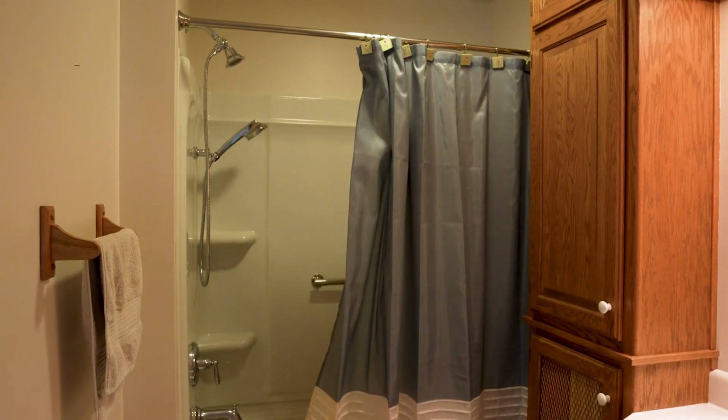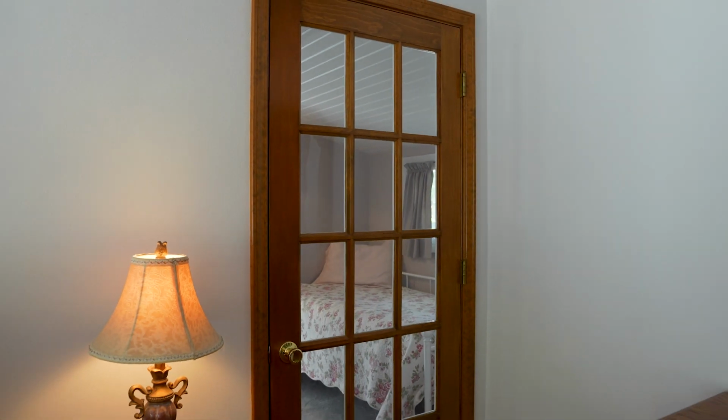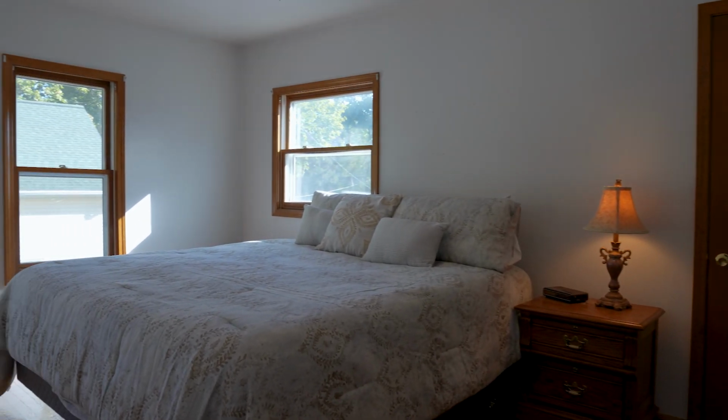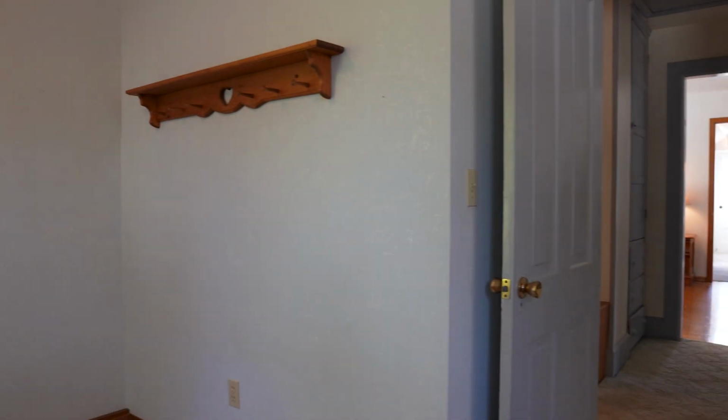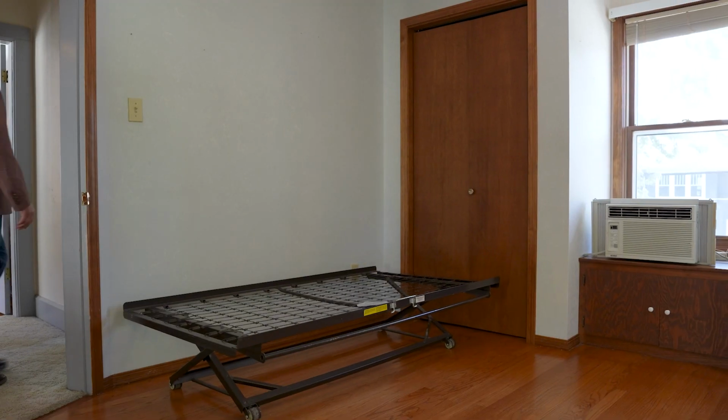As we head upstairs, you'll find an additional full bathroom, 3 bedrooms, including a primary that features a walk-in closet, complete with its own Wilhelm scream. Although the Wilhelm scream is not a built-in or considered a fixture, so it probably won't be here when you arrive, but for now, enjoy it all the same.